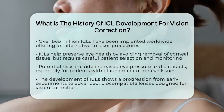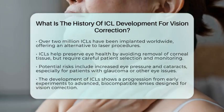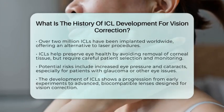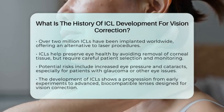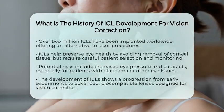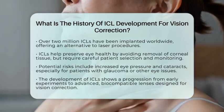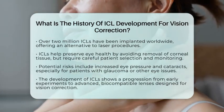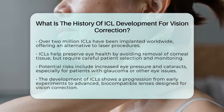In summary, the journey of ICL development reflects a progression from early intraocular lens experiments to sophisticated, biocompatible lenses designed specifically for vision correction. Today's lenses combine safety, effectiveness, and versatility, offering a valuable option for many people seeking clearer vision. Always consult with an eye care professional to see if this technology is right for your individual needs.